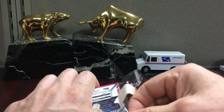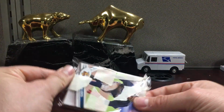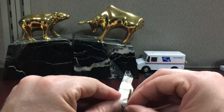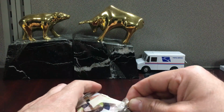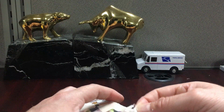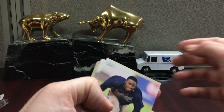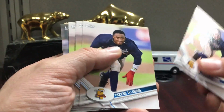Sorry guys, these are really hard to get apart without damaging the corners. I want to show them off real quick, but this tape is really trying. Alright, so we got them out. The odds of these being slabbable probably aren't great.